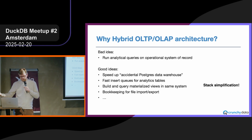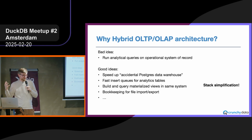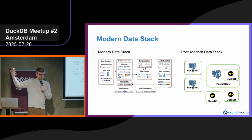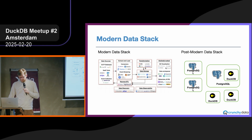And you can create materialized views from your database. Postgres is very good at serving queries on materialized views with indexes. So you can basically simplify your stack. You go from having lots of tools and glue code to maybe we can just mostly use Postgres and DuckDB. And of course, still other tools like dbt and SQL Mesh, those tools are still very useful.